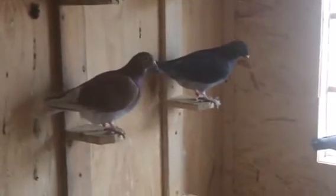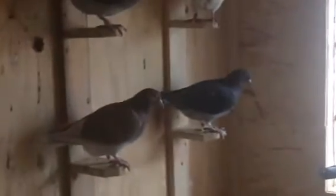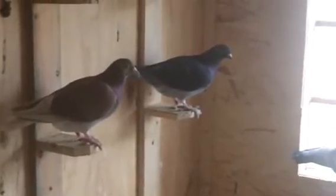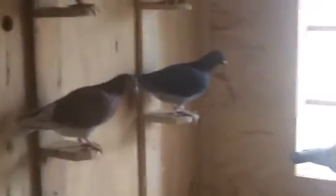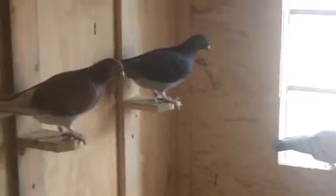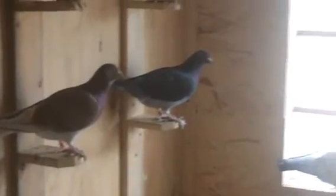She's out of my foundation red. She's been out to the 100-mile, and it was my first bird home. Her and her sister, but I lost her sister when a coon got in my cage and wiped away all my hens. Luckily enough, I had her in a separate box, so I still have her. I've been breeding out of her as well.